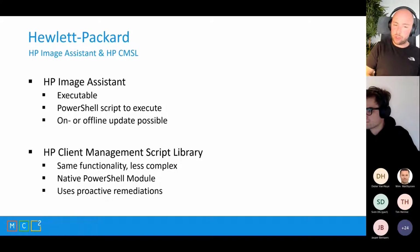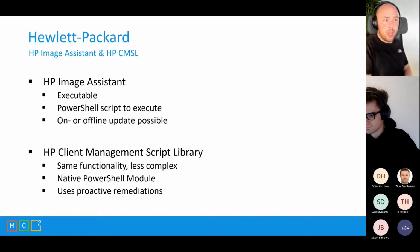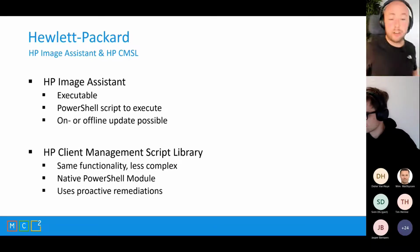The advantage of just being a PowerShell commandlet or a PowerShell module is that we can use it pretty easily through proactive remediations. With the first one, the Image Assistant, we needed to pre-seed the executable. We don't need to do this with the PowerShell module. So we can just create a detection and a remediation script in the proactive remediations in Intune. And we can use the detection script to detect if a specific setting or a specific firmware update is pushed to the devices. And we can use the remediation script to configure the firmware or to update the firmware.